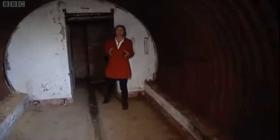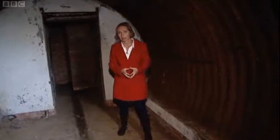This is a training operational base, so when the auxiliaries came to Coleshill to train, they would have spent some time in here just basically learning how to equip their own operational base and also how to conduct themselves in here. So if the Germans had invaded, this lethal guerrilla army would have vanished underground, waited a while, and then launched a series of covert attacks from behind enemy lines.